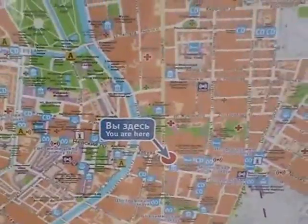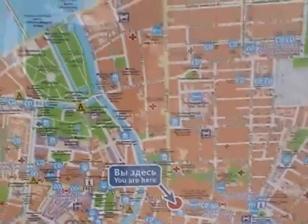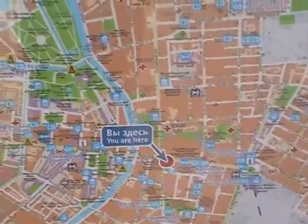See, you are here. It even says it in English. A lot of things here in the city are actually in both Russian and English. They definitely have a lot of English-speaking people here in the city. I think both tourists and business people.